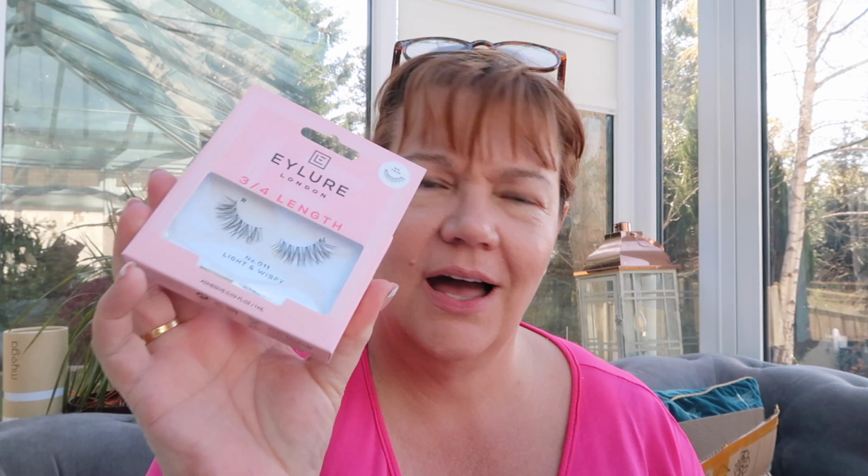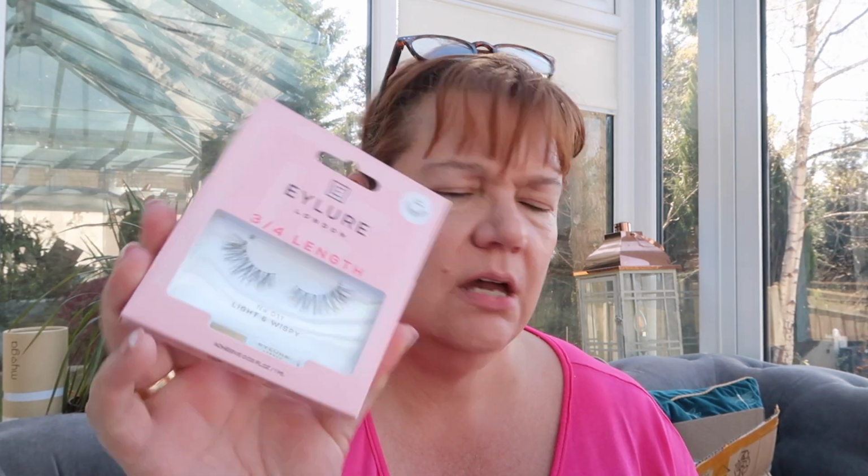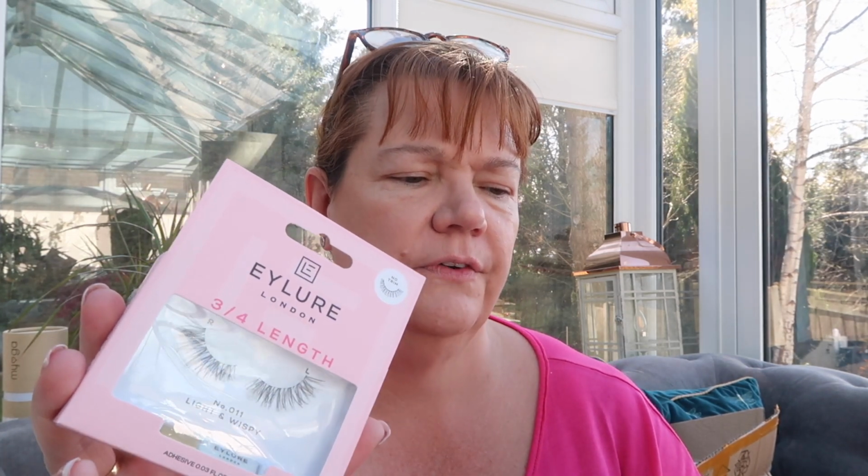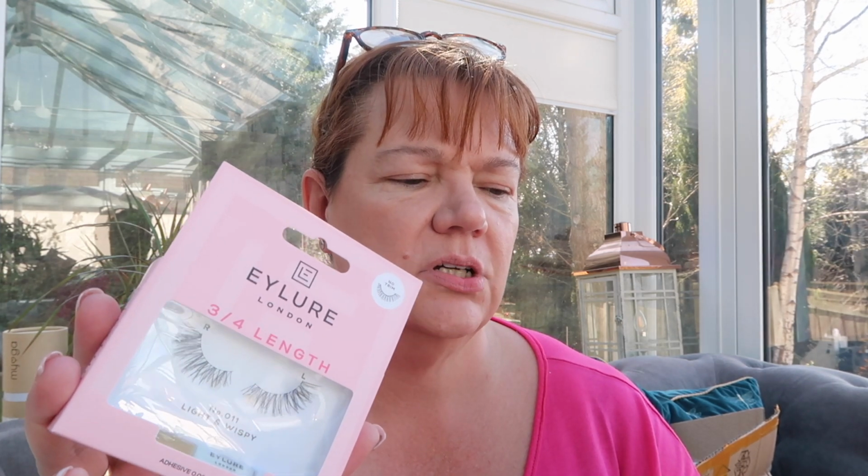Last, but by no means least, although for me, very least, these will be going in a box. Allure false eyelashes. They're the 3/4 length, light and wispy. It's got a little glue, I think, down in the bottom there. Is that glue? Yeah. Lightweight lashes to give your makeup look a bit of added oomph. With a wing designed to elongate the eyes, designed to give fullness while still looking delicate. Quick to apply and gentle to remove with glue included. Top tip, cut each lash in half and stick on the outer corners of your eyes.